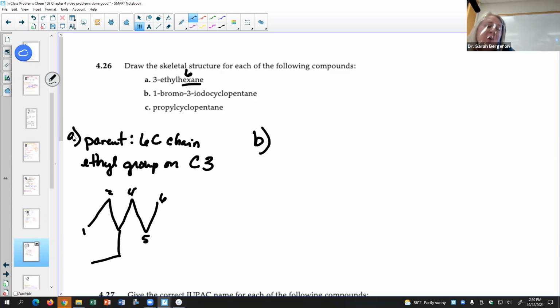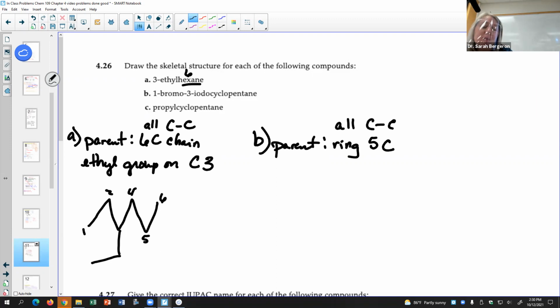1-bromo, 3-iodo, cyclopentane. Tell me about the parent. Cyclo is a ring. What about the pentane? Pent is 5 carbon. Now, one thing we didn't say here, the ANE tells me we're all what? Carbon-carbon single. And the same thing here, all carbon-carbon single bonds. That's what the ANE tells us. Now, we have multiple substituents, right?